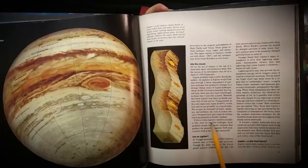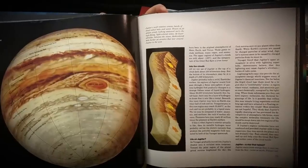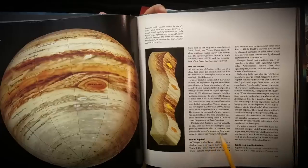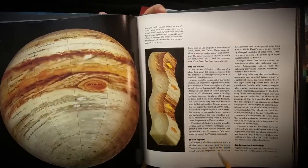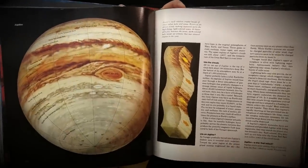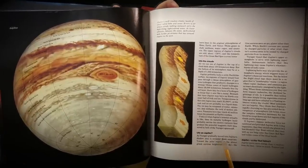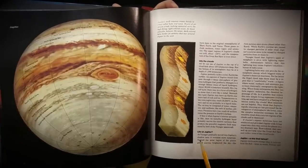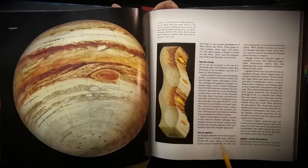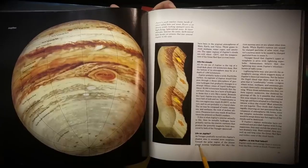If this is what Jupiter's interior actually is like, then its metallic hydrogen layer probably carries the electric currents that produce the powerful magnetic field measured by both Voyager spacecraft. As Voyager gradually moved into Jupiter's shadow zone, it revealed more surprises. Toward the polar region of the planet, grand auroras erupted.